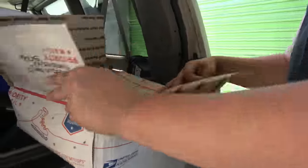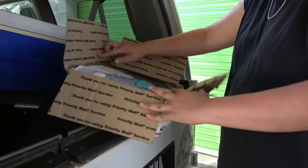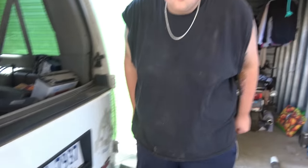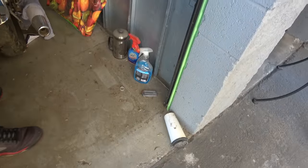Ow. Just a bunch of freaking clothes. Nobody wants your dirty clothes. Nobody wants them. So we got some dirty cleaner and whatever that is. But let's get the 99 cent only bag.